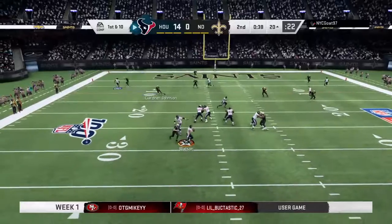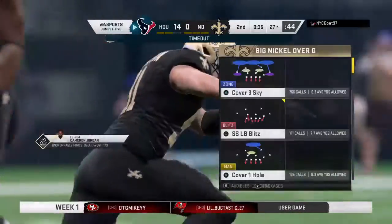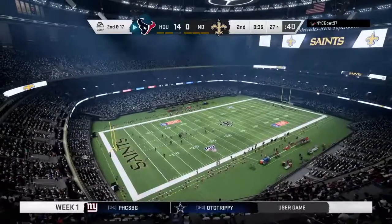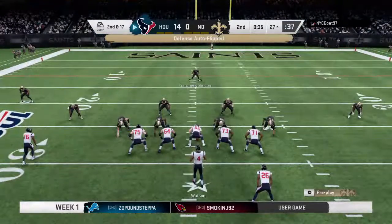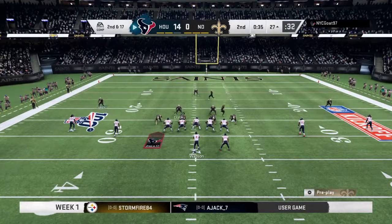On first down, Watson. And they're going to get him. He's sacked back around the 28. Now the Texans will burn the first of their timeouts, as the clock will stop with 35 seconds to go in quarter number 2. Sacks, a growing theme in this first half. This is 2nd and long.